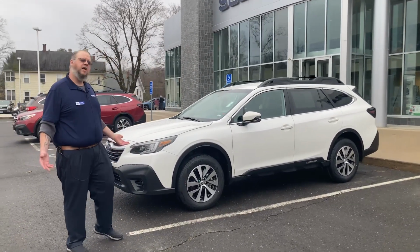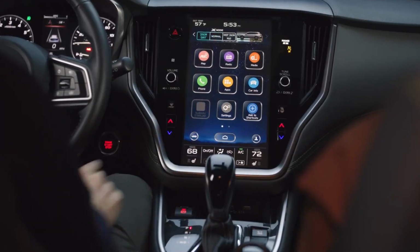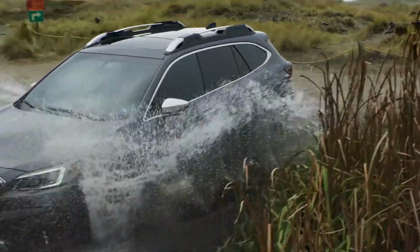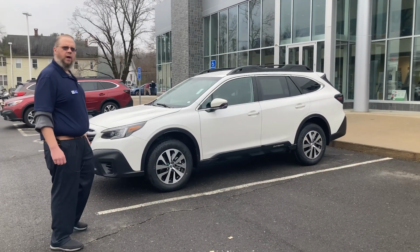If you do get stuck, a lot of the upper trim level models have what's called X mode. So you press the button for X mode, either snow or deep snow and mud, and as you're giving it throttle, the computer is going to electronically control the brakes and the throttle to get you the best amount of traction to get out of any sticky situation.